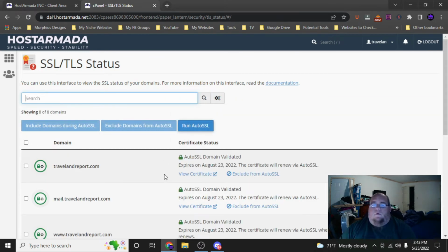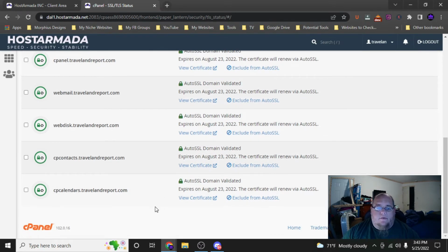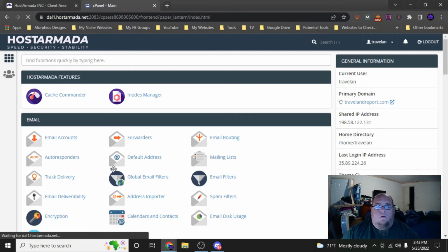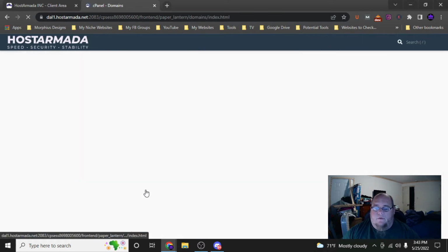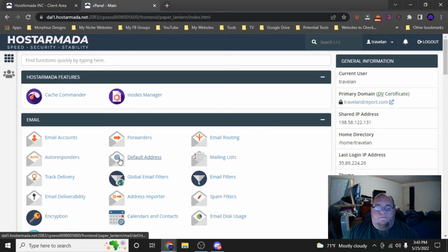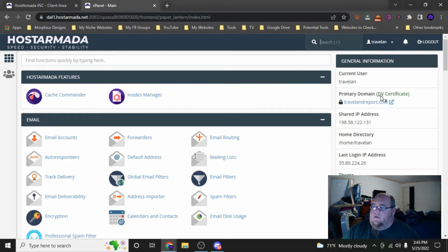There we go. Simple as that. Just a couple of clicks and we've got auto SSL set up. Okay. We're going to go back. We're going to just check it again under domains. Okay. Alright. And you can also see right here, you got it set up here. You got the little lock.